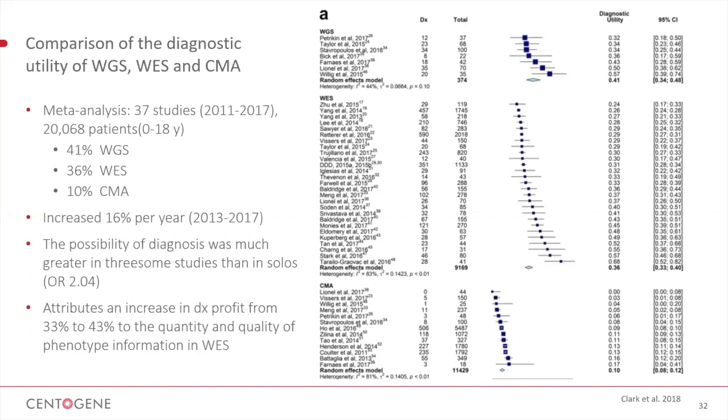increasing by 16% per year, and this is attributed to the increased awareness of physicians about the importance of the clinical information, the quantity and the quality of the data sent with the whole exome sequencing. It is also important to highlight that the trio test is better than the solo regarding the mode of inheritance, the confirmation of the segregation of the variants, and in many situations the reclassification of variants.